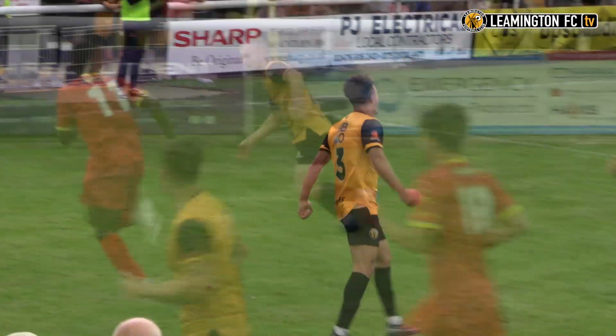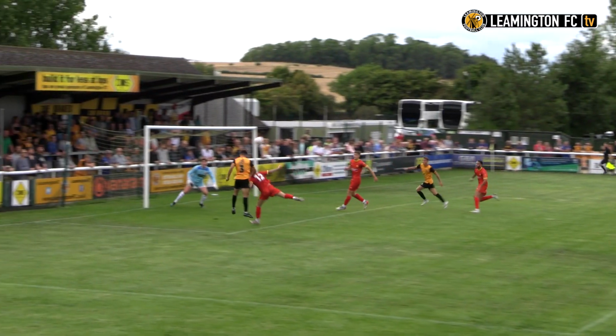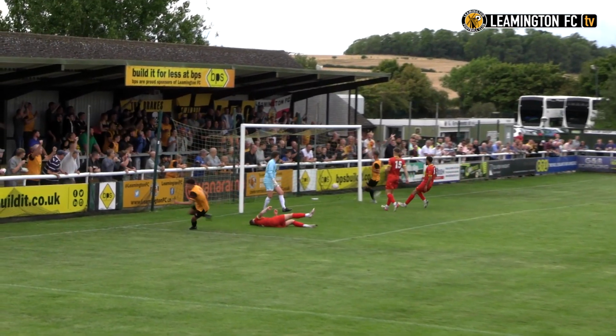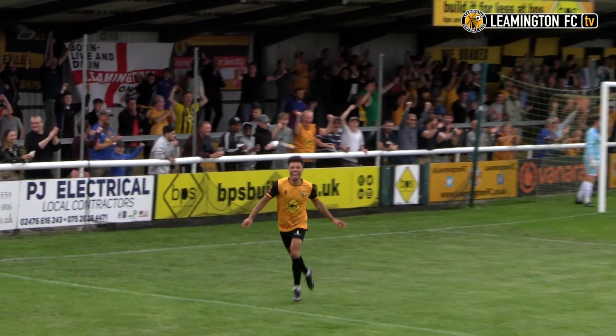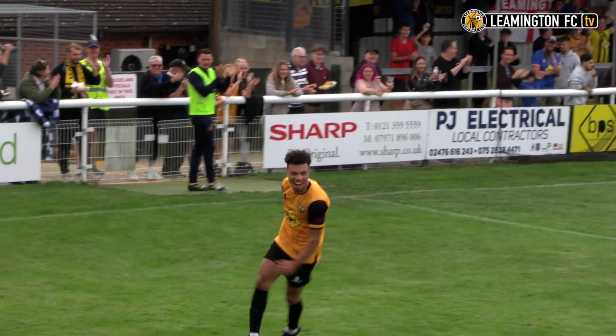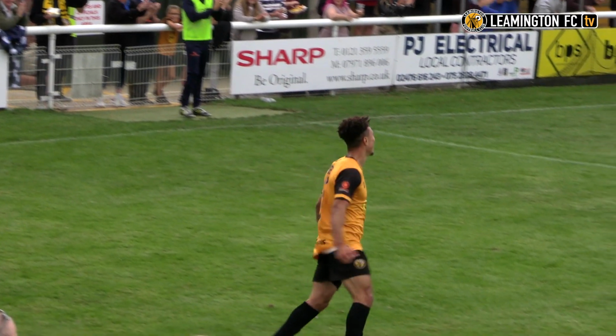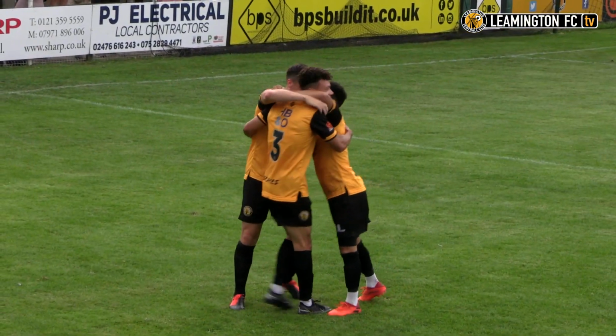Great bit of play by Dan Meredith. Dan Meredith scampered over halfway, whipped a ball in towards the far post, and Louis Hall came in with a towering header at the far post, and it's buried home. Louis Hall's first goal for the Breaks, and the Breaks find themselves 1-0 up against the Puritans. It's Leamington 1, it's Banbury 0, and it's Louis Hall with his first goal in the gold and black of Leamington.